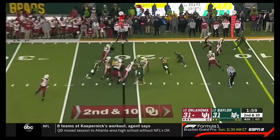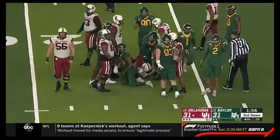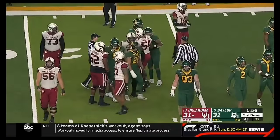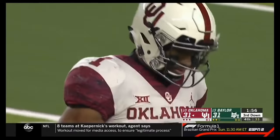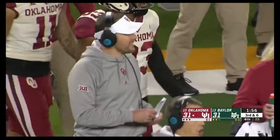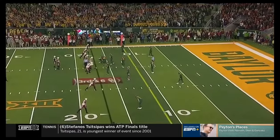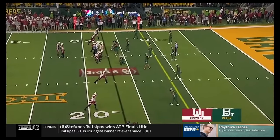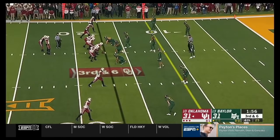Handoff Brooks over the left side, 20, hit at the 17. Hit hard, 4-yard gain. And whistles, and Baylor will use their second timeout. Let the chess match begin here. Media timeout. Here we go, third down first. Baylor, one timeout remaining, 3rd and 7. Make it 3rd and 6. Have to get to the 11 for a first down.